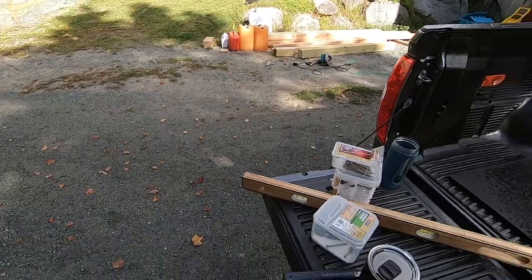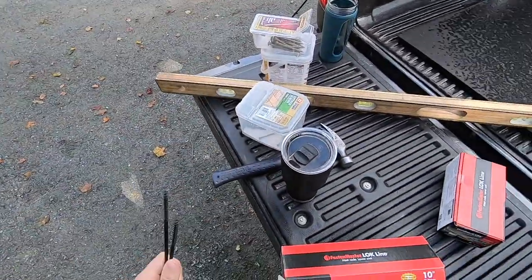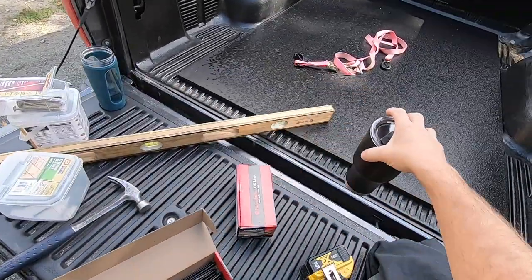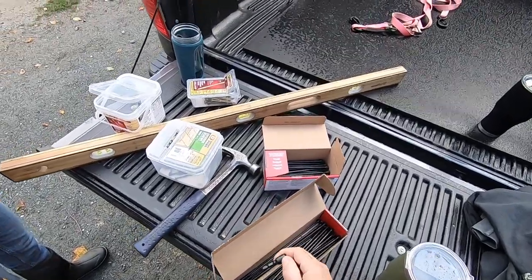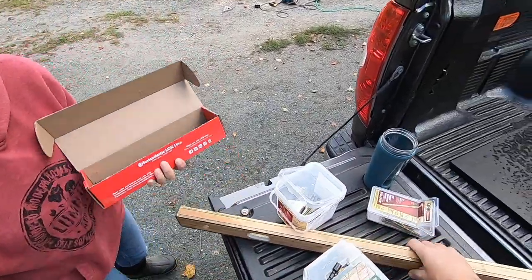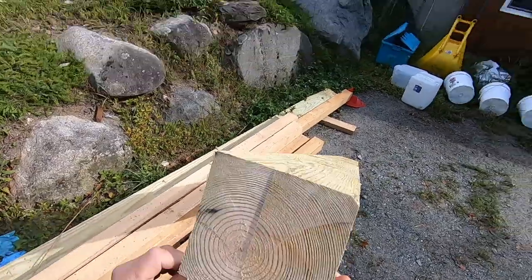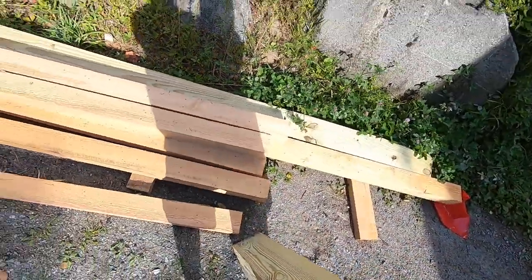Got some more 10-inch lags for you to drive. Oh, I just cut it. Here's the new one. We don't need the long ones. You gotta waste some with a bit? Yes. Boom.